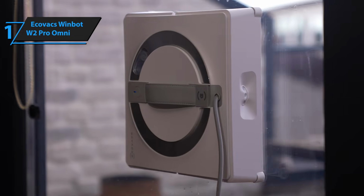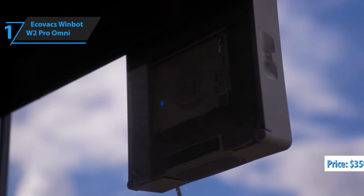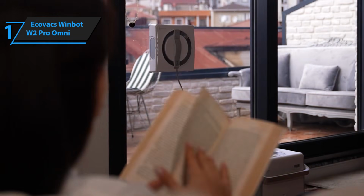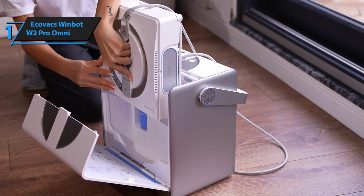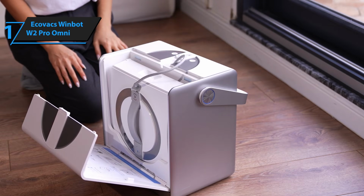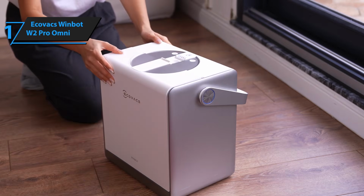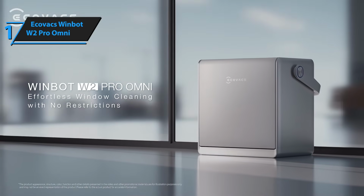The honest catch: it's around $350 to $380. That's real money for a window cleaner. But here's the context. A professional window cleaning service for an apartment will run you $80 to $150 per session. This robot pays for itself inside 3 visits, and it's available right now. No supply issues, no firmware lottery. It works.